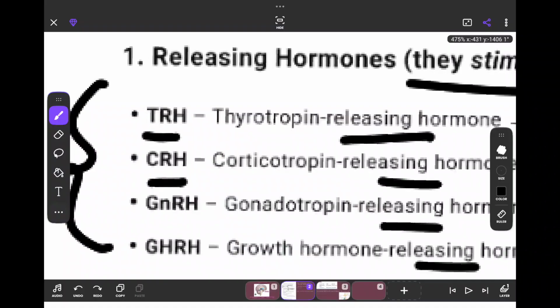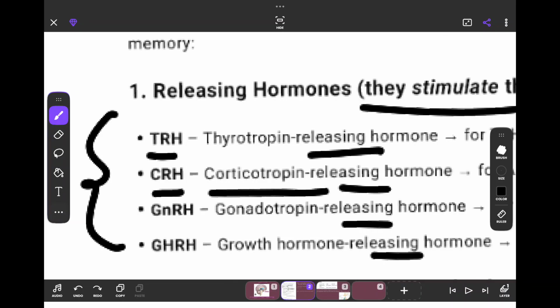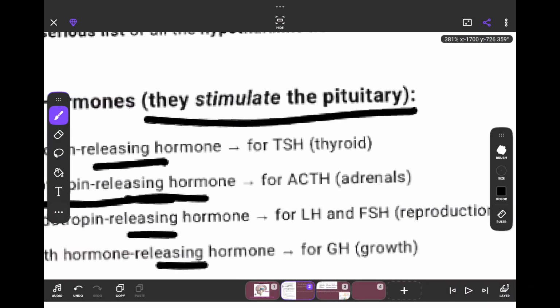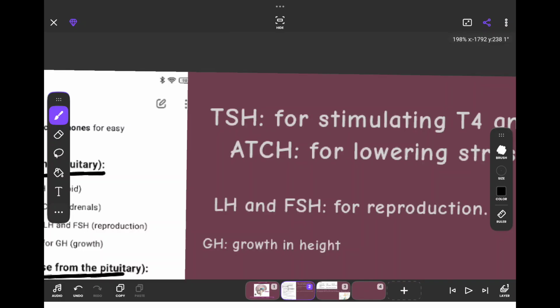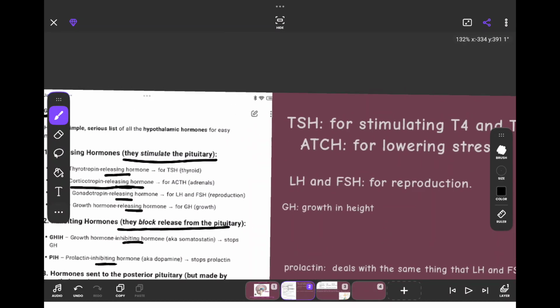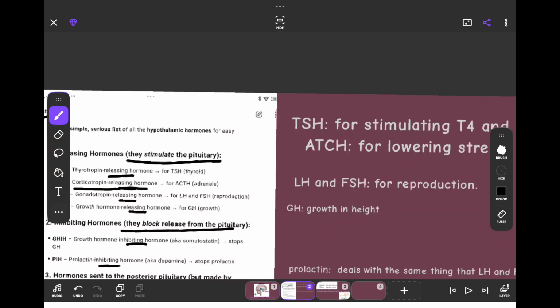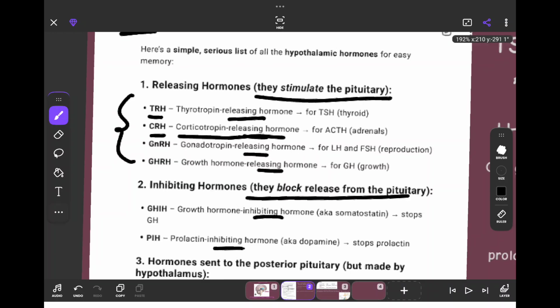But continuing, we were at the CRH. Don't think I forgot. We were at the CRH, corticotropin releasing hormone. It is for releasing the ACTH, which stimulates the adrenal gland. ACTH is for lowering stress. How does the body lower stress? The body lowers stress by making sugar go into the blood. Yes, by increasing the sugar level in blood, your stress decreases.